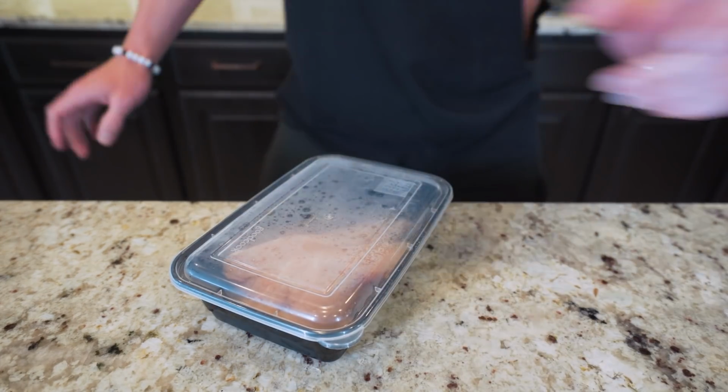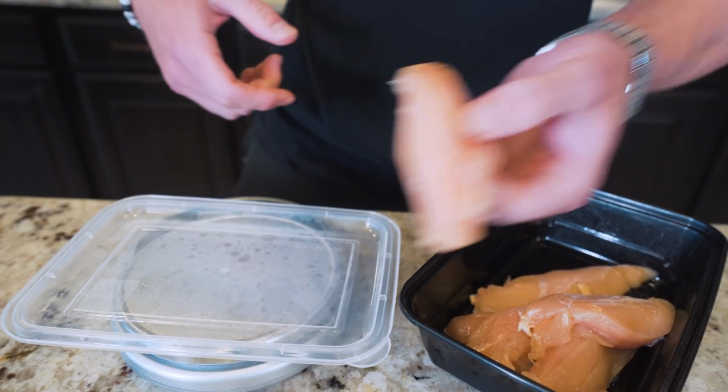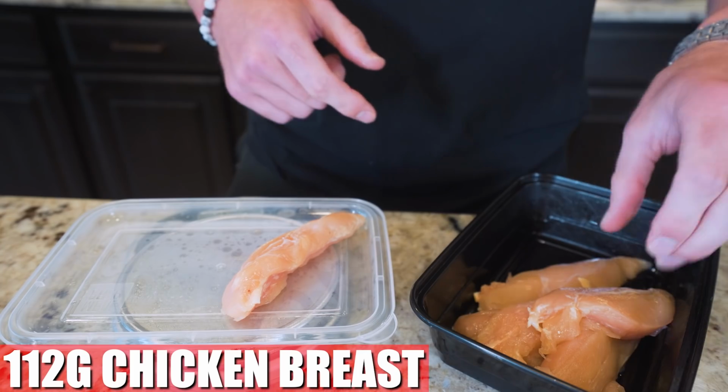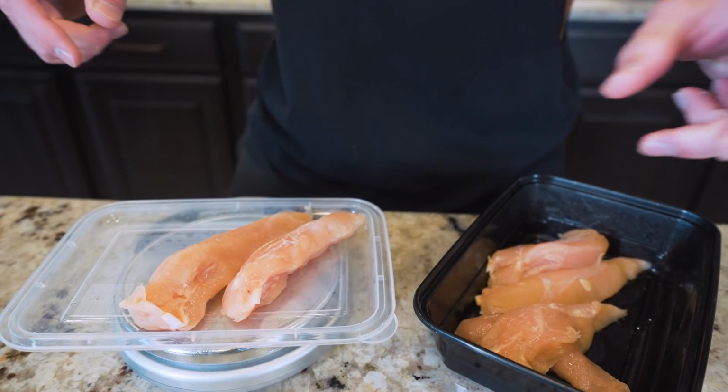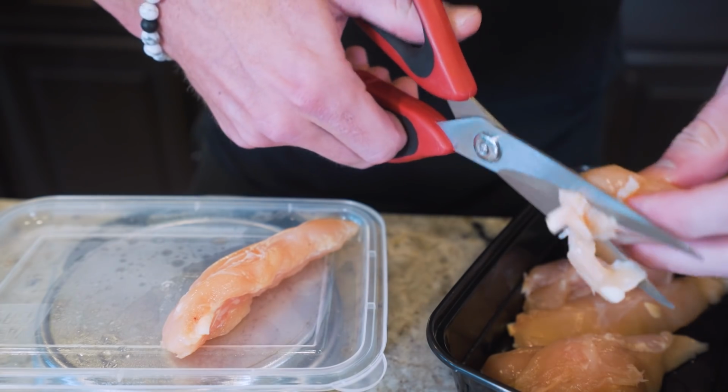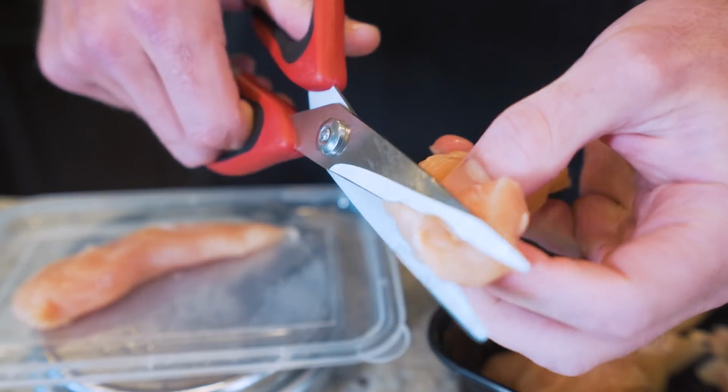Now this recipe is wicked easy. First thing we start with is some chicken breast tenderloins. And what I like about these over regular chicken breast is there's barely any trimming involved and they're just the right size. So I'm gonna weigh out 112 grams, see if I can find 2 that'll get me there. I'm a little over, so all I'm gonna do is go in and trim just a little bit of this goofy stuff off. See that right there? That's the only thing you really gotta mess with.